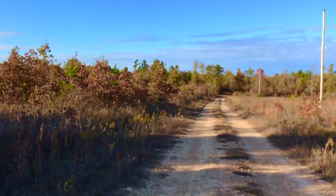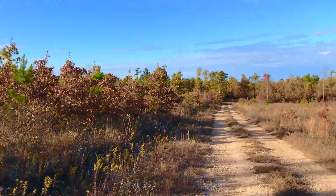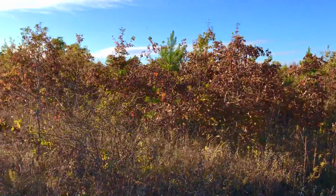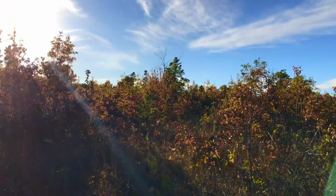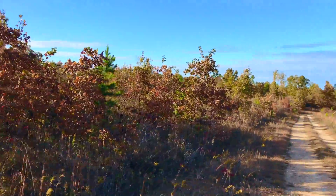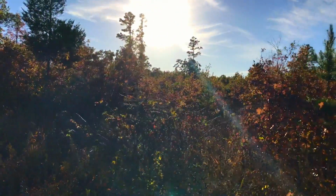This property, I don't believe this has ever been on the market. I believe we had this leased out long-term for years, and we just now have finally decided, you know what? Let's put that bad boy on the market. As I look directly into the sun here, that's too bad.